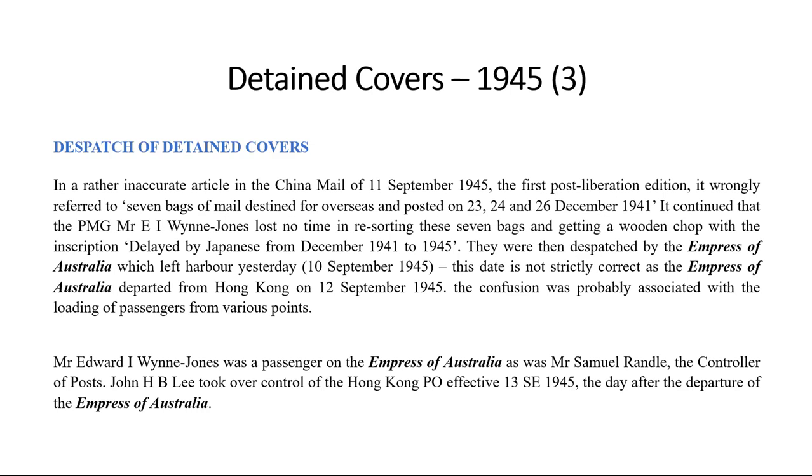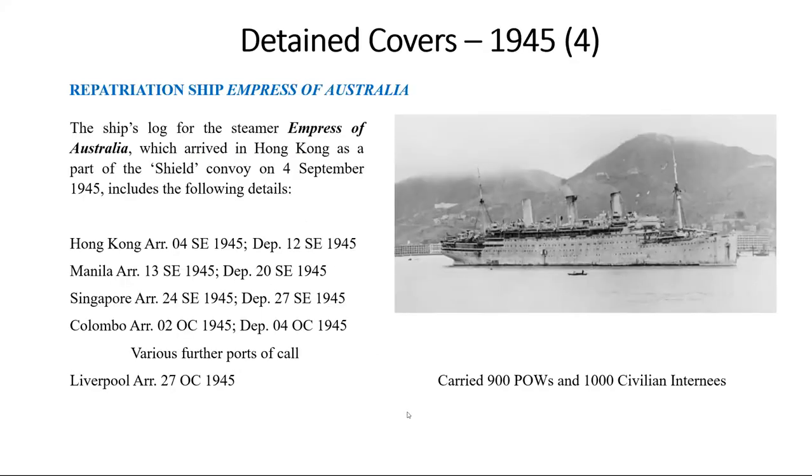Again, that date is not strictly correct, as the Empress of Australia departed Hong Kong waters on the 12th of September. But this confusion may well have been associated with passengers, internees and POWs being picked up at various points around Hong Kong waters. Wynne Jones was listed as a passenger on the Empress, as was Samuel Randall. Thanks to the Imperial War Museum, we have a photograph of the ship in Hong Kong Harbour with Wan Chai in the background.